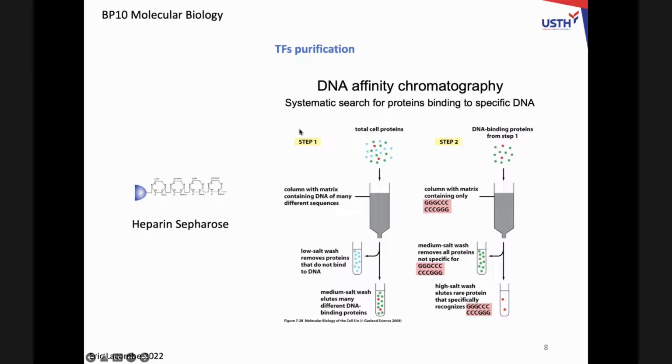Do you understand this two-step strategy? The first one is general purification of proteins that have a general affinity to DNA. Then in the second step, among these proteins, we sort the ones that have an affinity to your sequence from the ones that do not have any affinity to your sequence.